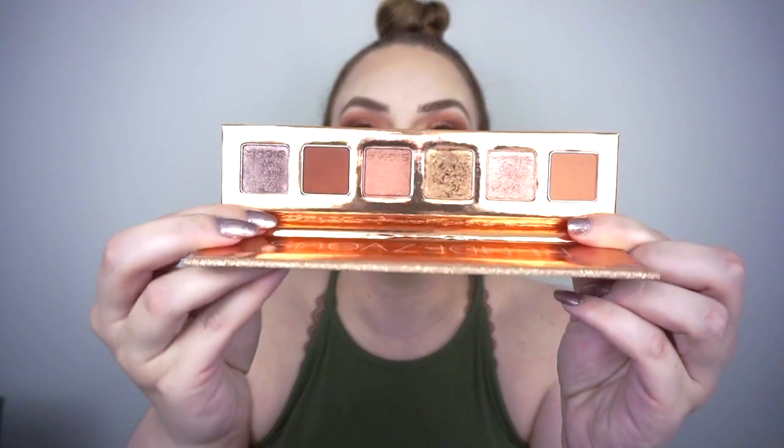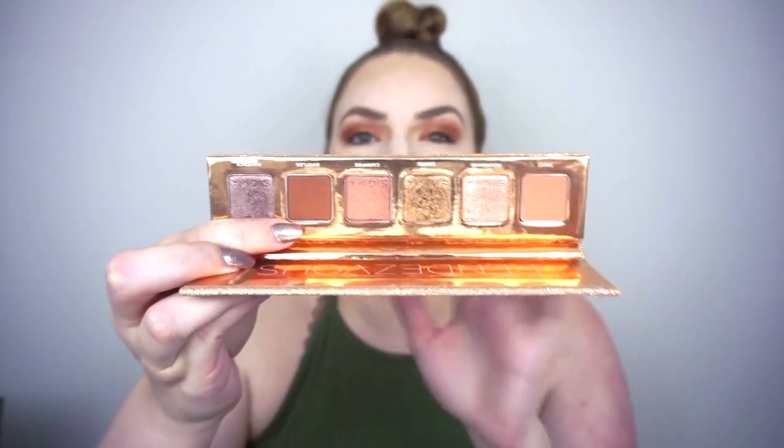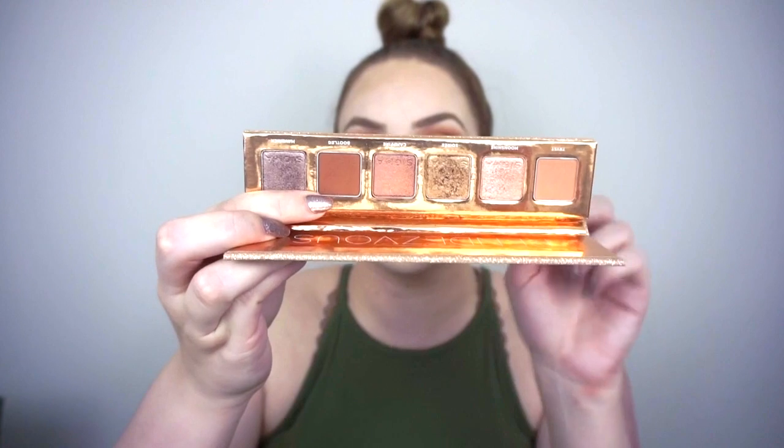This is the Sigma Rendezvous palette. This was from the holiday, but it's still available at Nordstrom, so I will link it down below. It does come with a mini blending brush, and here's what the palette looks like. You get 2 matte shades and 4 shimmers, which is perfect for me. This is a great crease color for me and an outer corner color for me. Then I pair it with Anastasia Birkin as a transition shade.